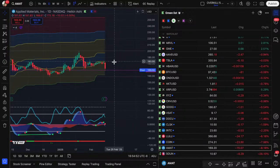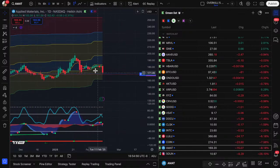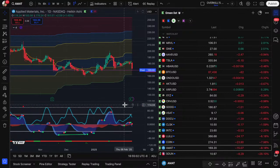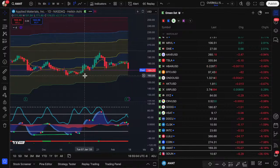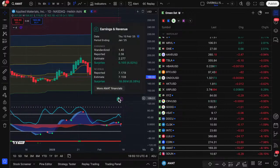And we got two more here. AMAT, A-M-A-T. This is a chip maker. They make the materials for chip making companies, and they're down here in the golden zone. They actually beat their earnings too, and they sold off. They beat it by 4%. They beat on their revenue, and it sold off. That's why earnings never matters, guys.